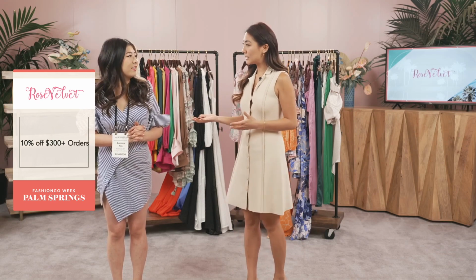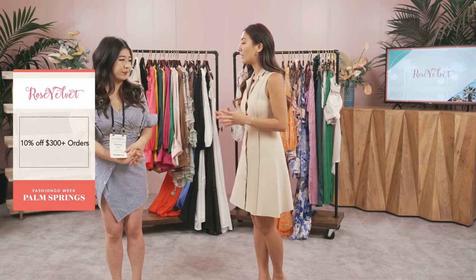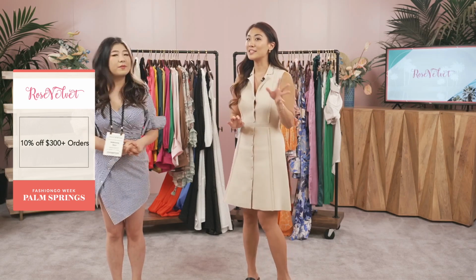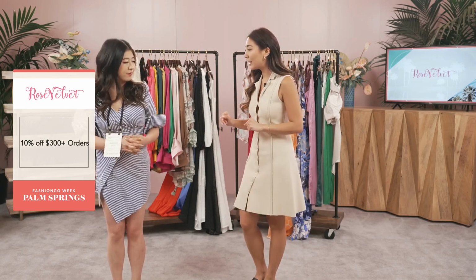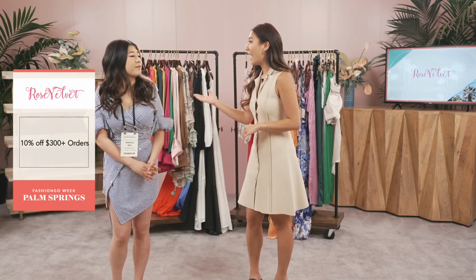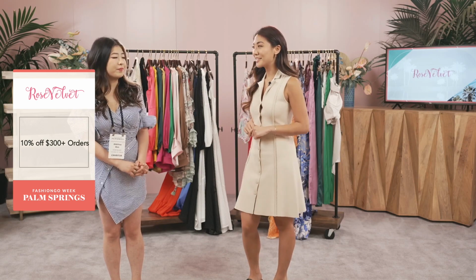Amazing. It's amazing to know that a brand is inclusive, right? So love that you guys really do hold plus sizes. I did take a look behind me, guys. They are sexy, they are fun, they're flirty, and of course, they have a promotion, guys. $300 or more, you're getting 10% off, and that's going to be easy after we show you guys all the styles here. Let's get started.